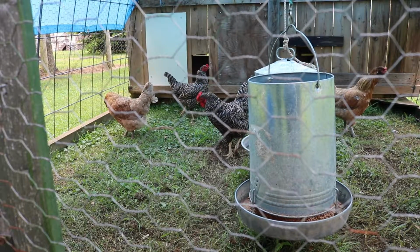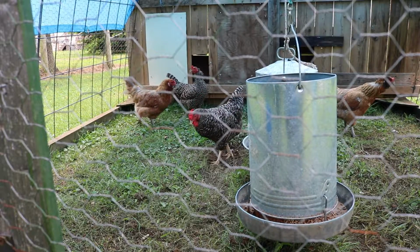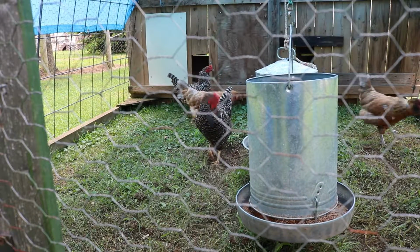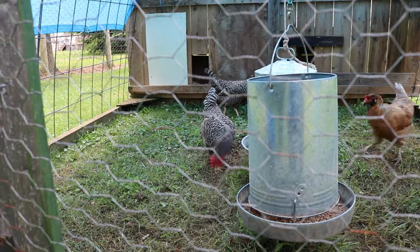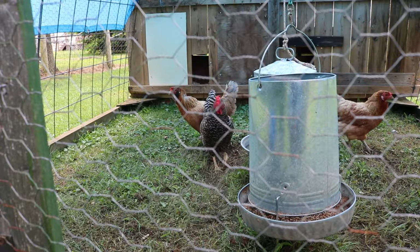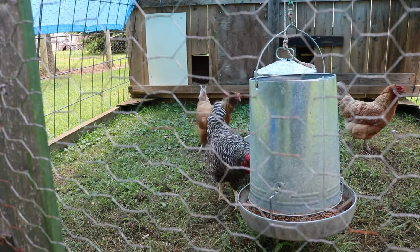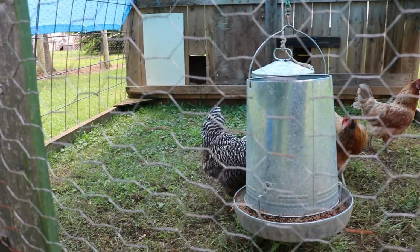Well, here are the ladies in their chicken coop. This is a device I built with some hoops. They called it a chicken tractor, and it's made with 2 cattle panels, some chicken wire, a few 2x4s, a few 1x4s, and it's mobile. It can be scooted around on skids to move these chickens around the yard and let them pick at the grass and pick at the bugs.